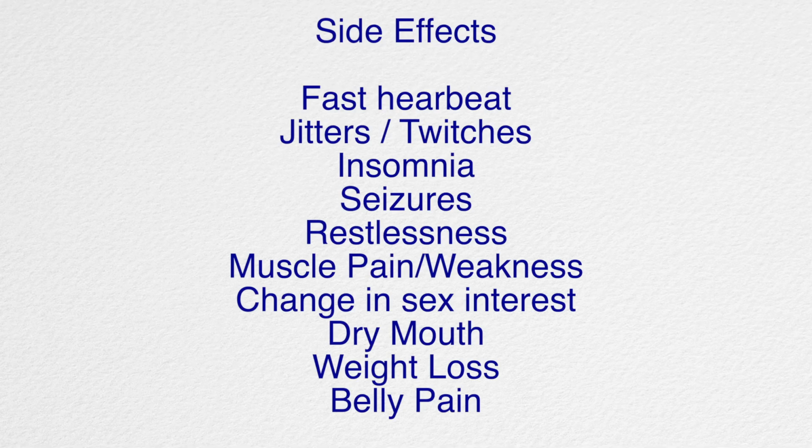Definitely, please do not party on this medication. Do not take this with other drugs, alcohol, all of those. It's just a recipe for disaster when you're taking uppers with downers. It's just going to be harmful to your body. Let's see, I'm going to put up a list of the common side effects up here.